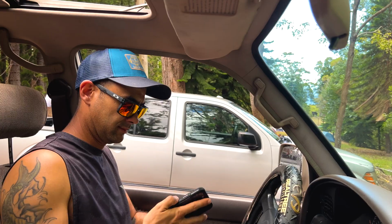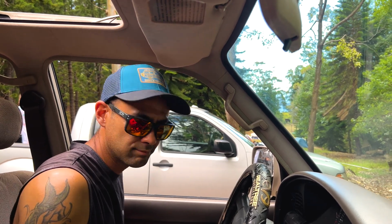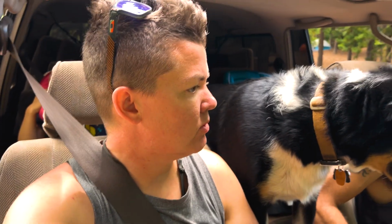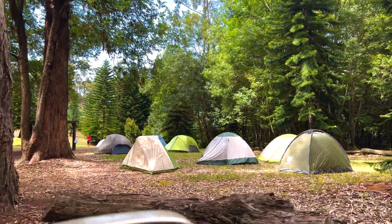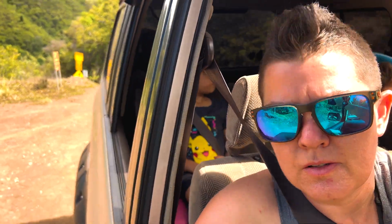Going back down. It's a beautiful area, I think, to camp. It'd be very nice. Here we go.